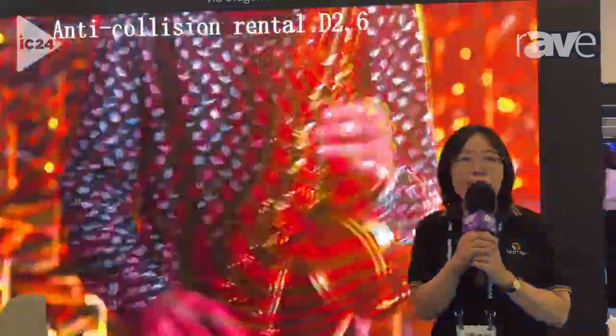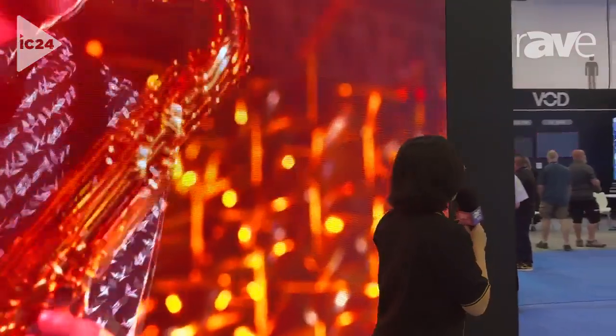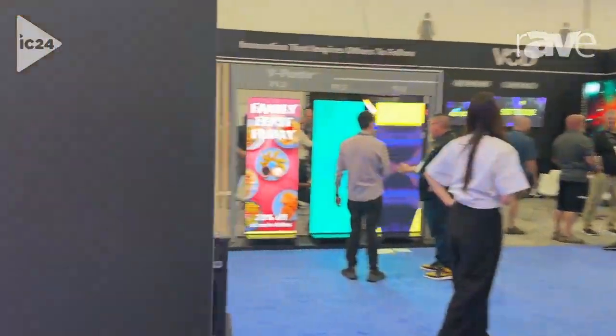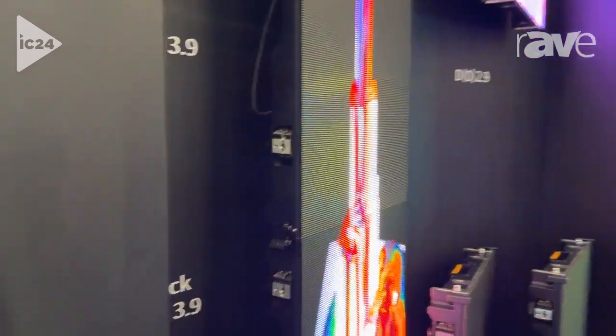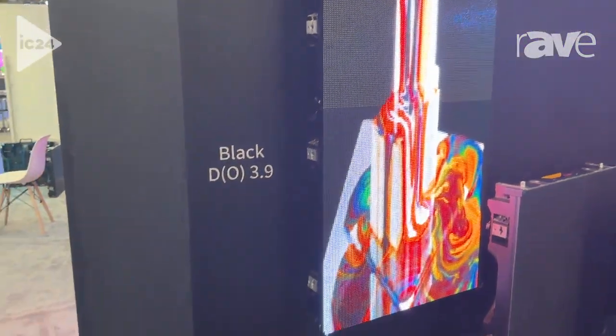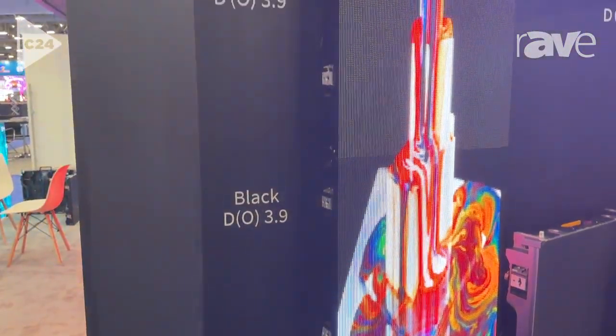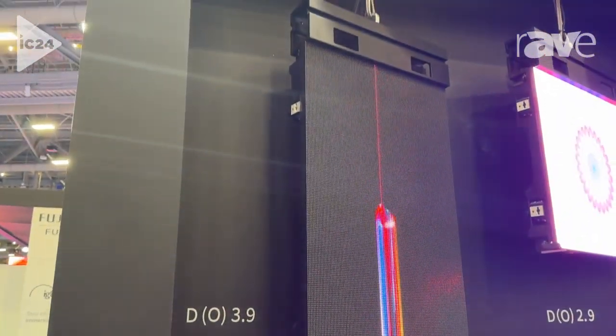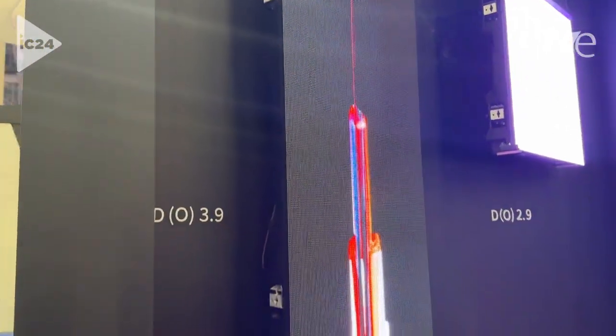For outdoor, here, we have developed a new product with the full black 3.9 and with the normal 3.9. You can see the high brightness and the high contrast ratio.